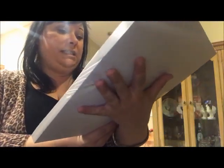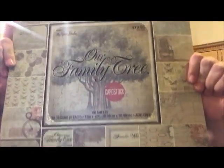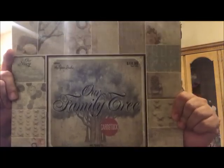Then here we have Our Family Tree, 60 sheets, 30 designs of 2 each. This is a 12 by 12. So gorgeous.